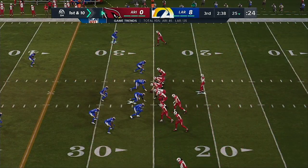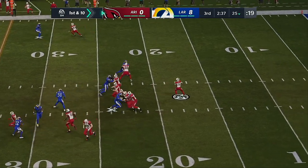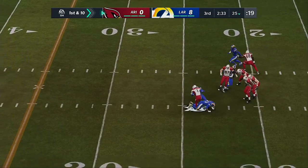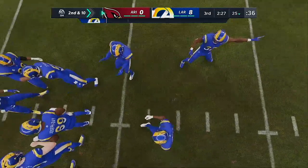And we'll see if they can keep him off the ground now going forward. Murray and the Cardinals with a first and 10 at their own 25-yard line. And from the shotgun, he'll throw. He's going to take off with it. It won't be a sack, but it's no gain, and it brings up second down.